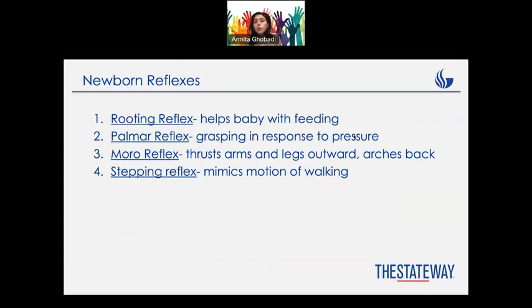Number one is rooting reflex. It is whenever the baby is trying to find mom's nipple to have some food, milk. Another one is palmar reflex. It is just grasping in response to pressure. Another one is Moro reflex. It is like some sort of yoga action, whenever they are thrusting their arms and legs outward and trying to arch back.